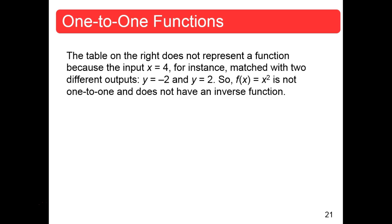f of x equals x squared is not a one-to-one function on the whole domain. If you limit the domain to where it is strictly increasing or strictly decreasing, then it does have an inverse function. But you have to limit the domain for that to happen. Okay? But by itself, the whole function is not, because it fails the horizontal line test.